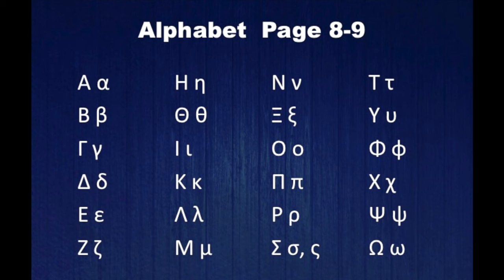And this is just pure drilling, the same way you learned the alphabet in English when you were growing up. You just repeated it, you learned a song. A, B, C, D, E, F. You do it the same way. Or you could just go through the alphabet again up to epsilon, zeta, eta, theta, iota, kappa, lambda, mu, nu, xi, omicron, pi, rho, sigma, tau, upsilon, phi, chi, psi, omega.